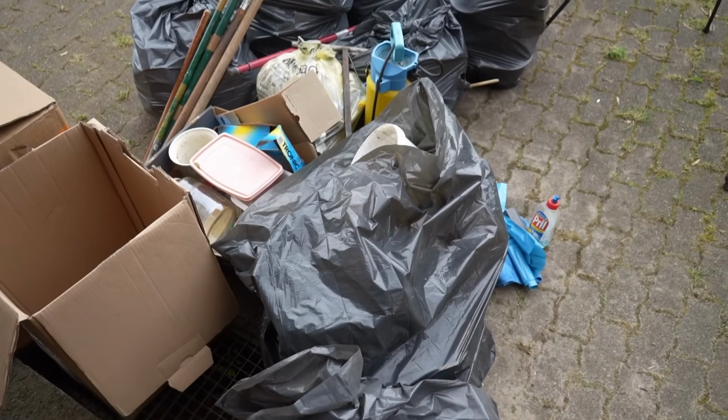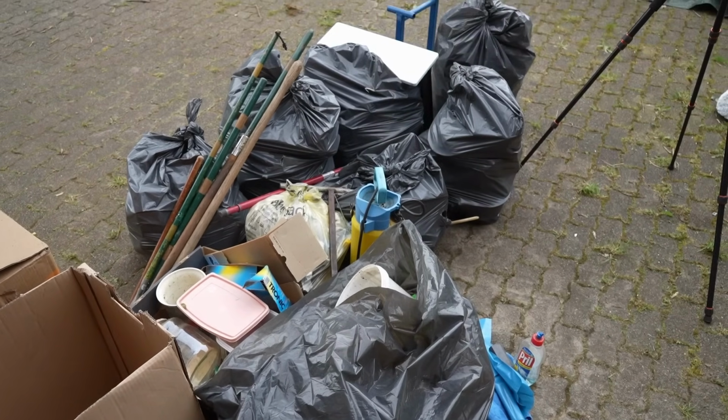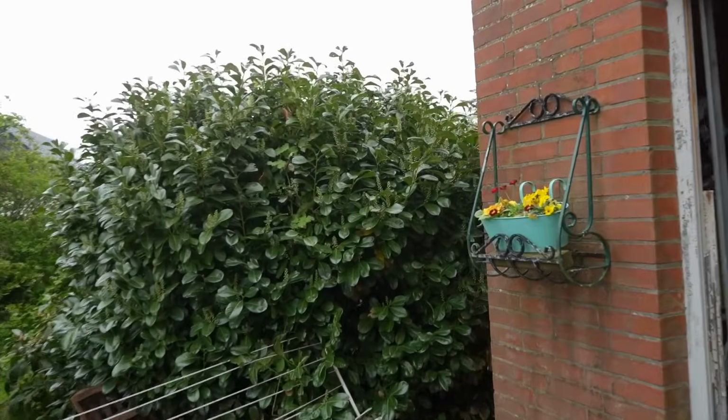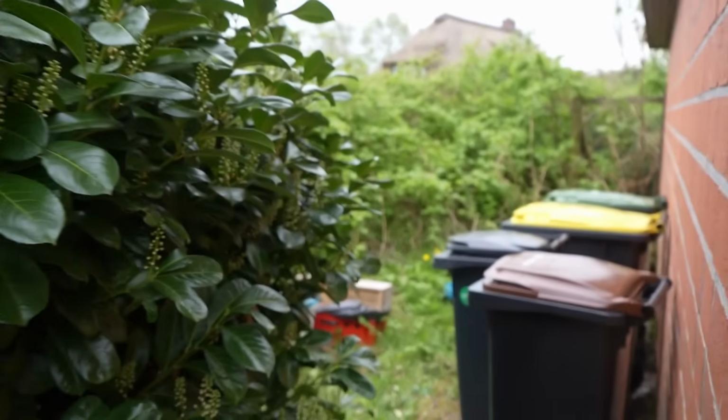This is all of the trash that we've collected so far today, but there's actually a little more around the corner here too. We don't really know what we're going to do with the trash situation yet. We're hoping that we can ask a friend if we can put it in his flatbed and take it to a dump, but we'll just have to see.